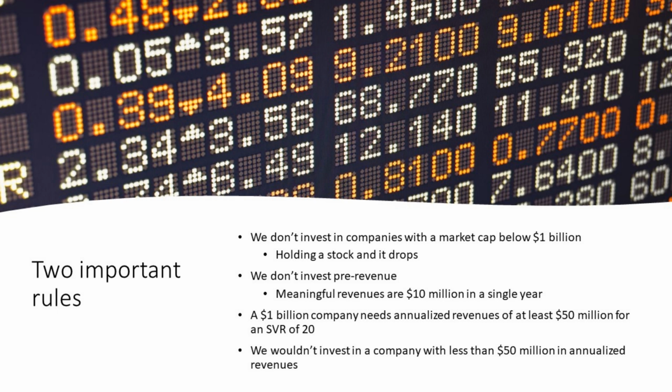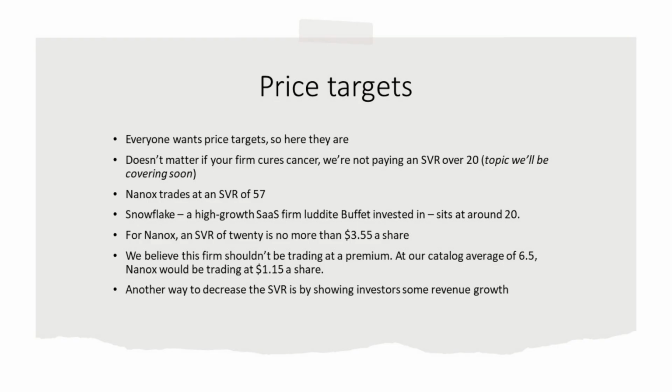They're at nothing. So a $1 billion company would need annualized revenues of at least $50 million for a simple valuation ratio of 20. That's market cap divided by annualized revenues. That's a measure that we use to value companies that aren't showing a profit yet, disruptive tech growth companies. So what it comes down to is we wouldn't invest in a company with less than $50 million in annualized revenues. And when you look at what Nanox is, what they're valued at, everyone wants price targets, so here are some. Doesn't matter if your firm cures cancer, we're not paying a simple valuation ratio over 20.